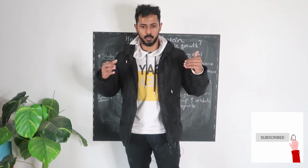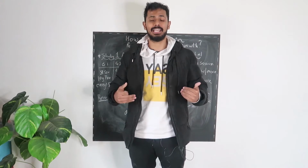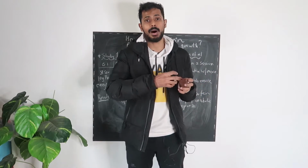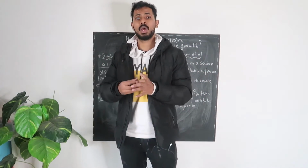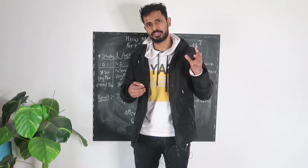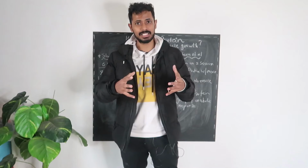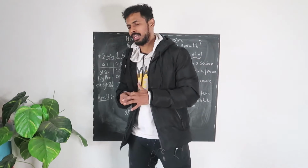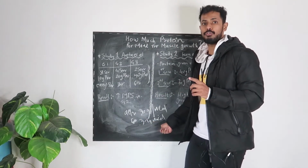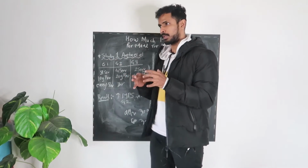So now what should we take away from all this? What should we go and implement in our lifestyle? So yes, there are certain doses above which the protein will oxidize into energy or will transfer to urea. But the rule of thumb here is that you should take around 3 to 4 meals of at least 30 grams of protein. So at least 30 grams of protein per meal for 3 to 4 meals. That is your takeaway message from this video.